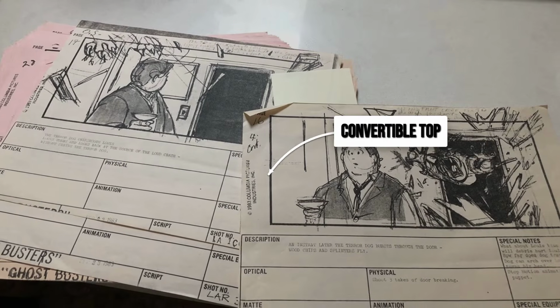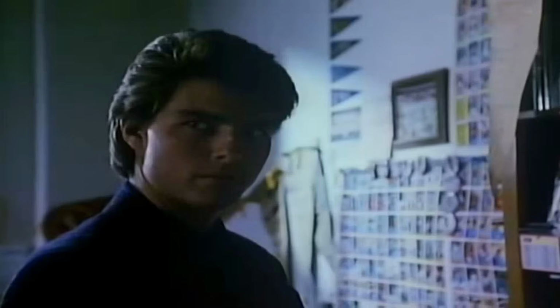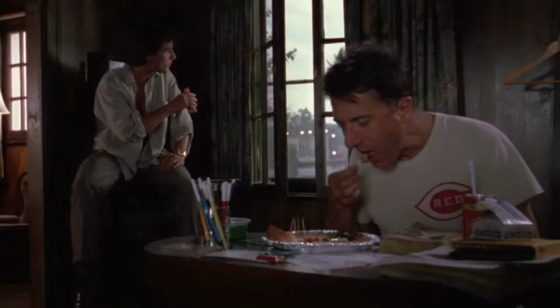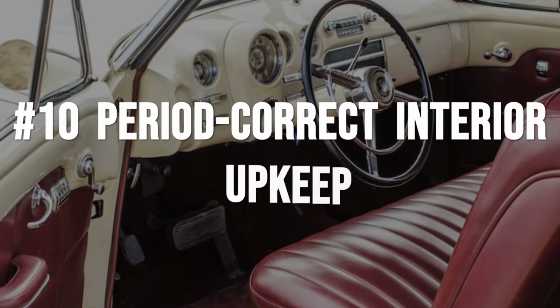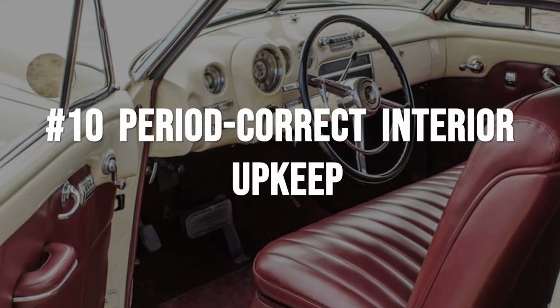The production tracked every scene's top position with painstaking care, using storyboards and continuity notes to match Raymond's mood. This choreography turned the roof into an emotional barometer, inviting viewers to read Raymond's comfort level without a word being spoken. Every inch of the Rain Man Roadmaster's interior had to look and feel like 1949.